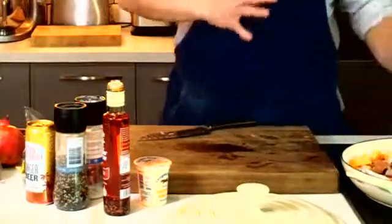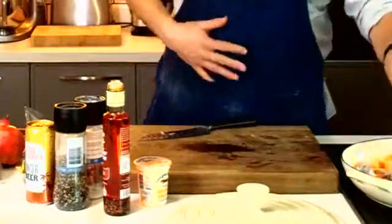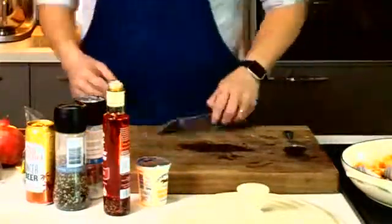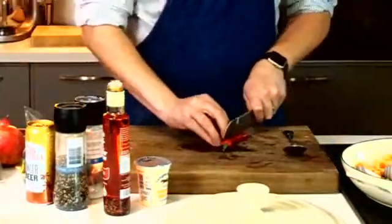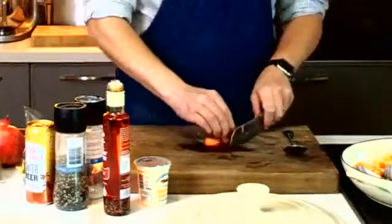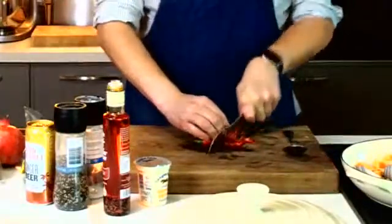These sausages, they're available in Booths from the actual butchery counter. So if you go in there, speak to your friendly butcher, and they'll sort you out, I'm sure. So, I've got a red chilli. I'm going to slice that in half, and then I'm just going to cut really thin slices.